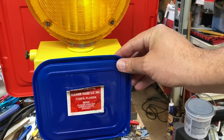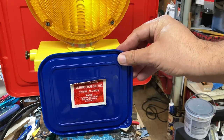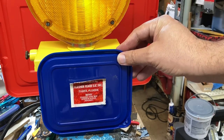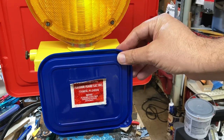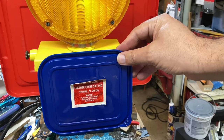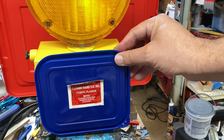We need to put that sticker back on where it belongs. I thought about reproducing this sticker, but I just touched this one up. It's nice having the original one to put back rather than reproducing this.